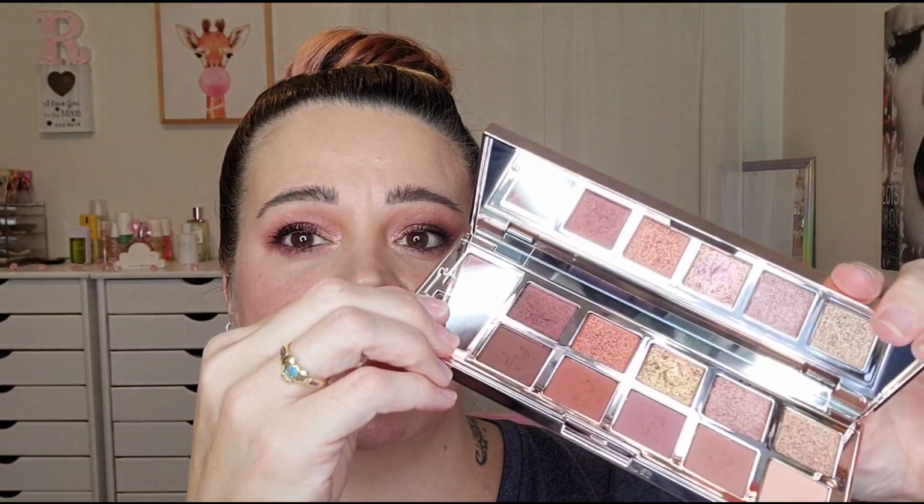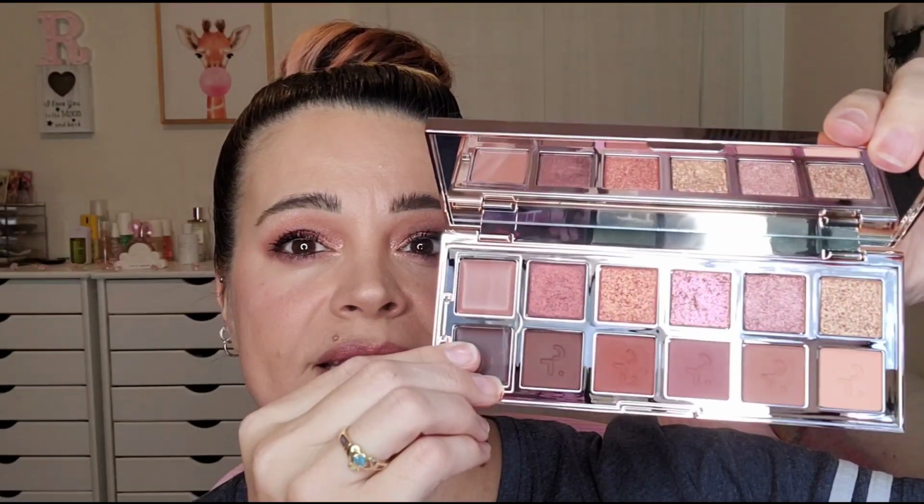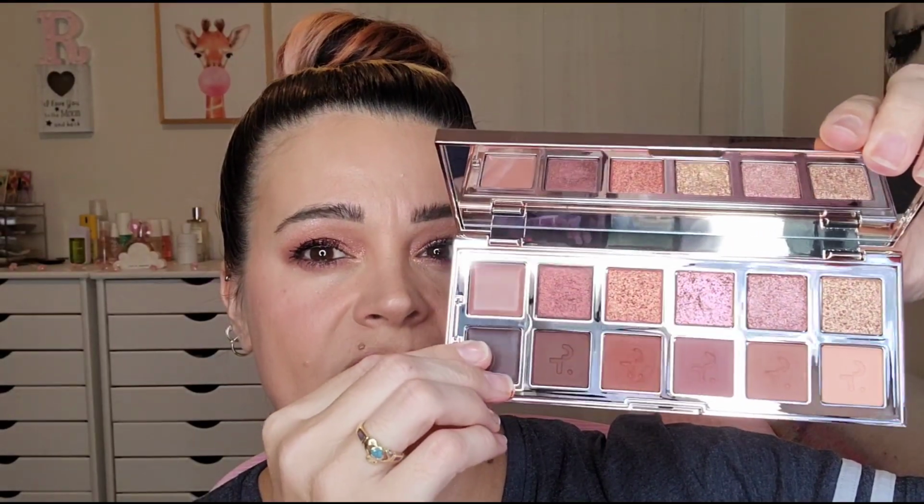But yeah, I like that even in a very neutral palette, it's neutral with something. It's neutral with a little bit, like there's some duochrome shades in here. I really like that it's neutral, but a little bit more elevated. It's right up my alley as far as a neutral palette goes.